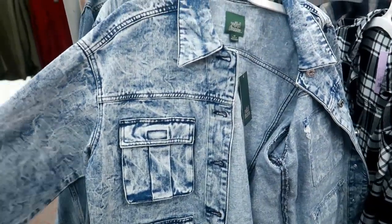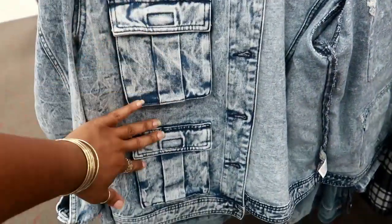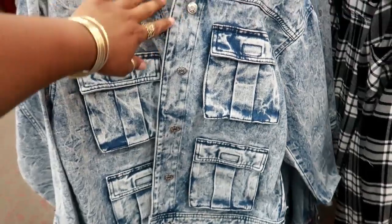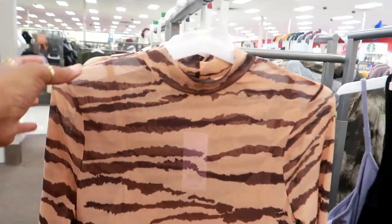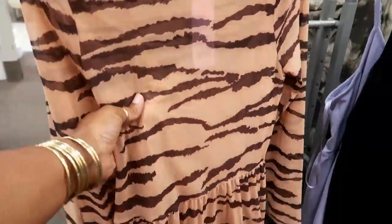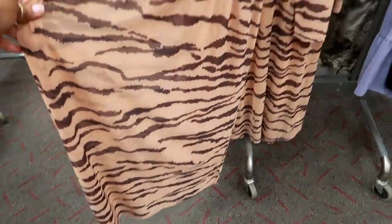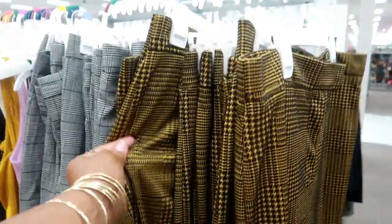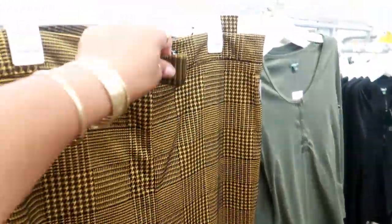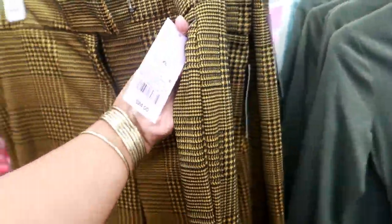Here's some more denim jackets right here, $32. They got the double pockets on both sides with the acid wash look to them. And then look at this dress, and it's completely see-through, but it does have like a little dress underneath, like a slip. It's $28. And it goes all the way down. That's definitely different. You got plaid pants, yellow and black, black and white, with this kind of fastener at the waist. These are $24.